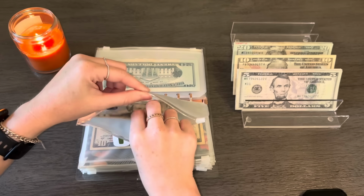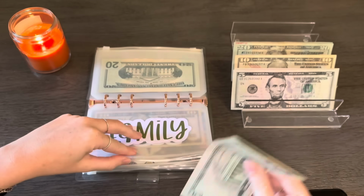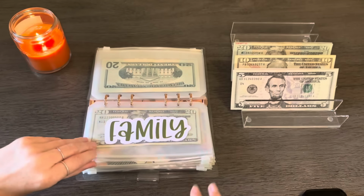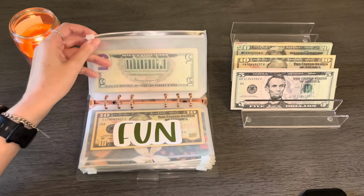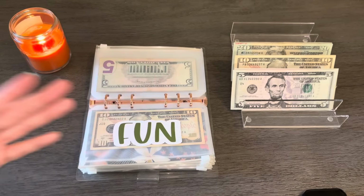Next up is family, and it's getting $5. So we have 25 in there now, and this is just a little savings category that I have started so that I can invite my family to do fun stuff and not make them pay, because I have not been able to invite pretty much anybody anywhere and me pay for it.